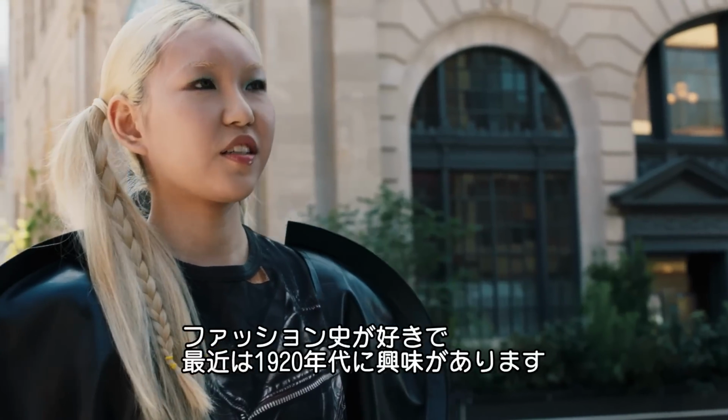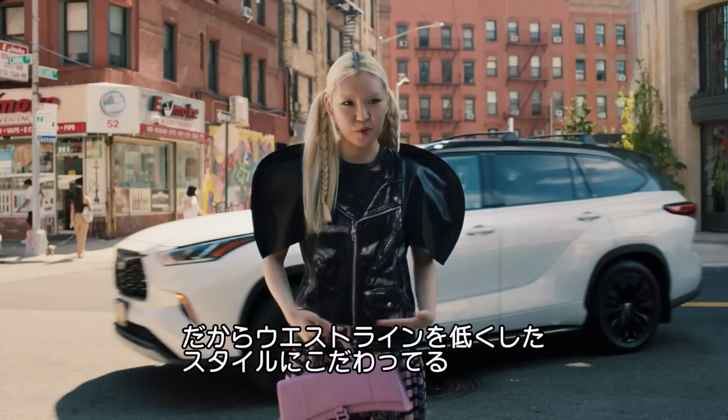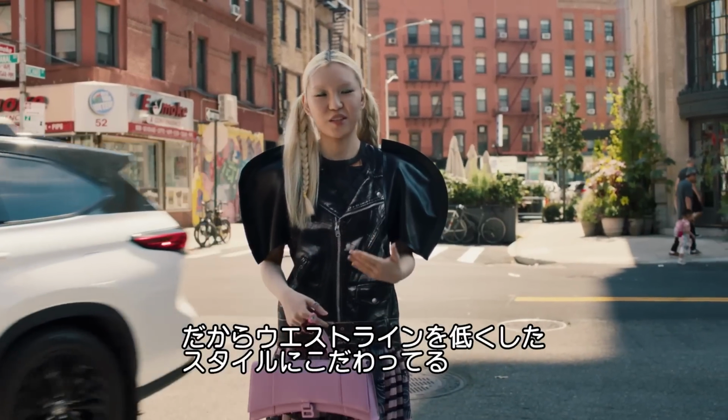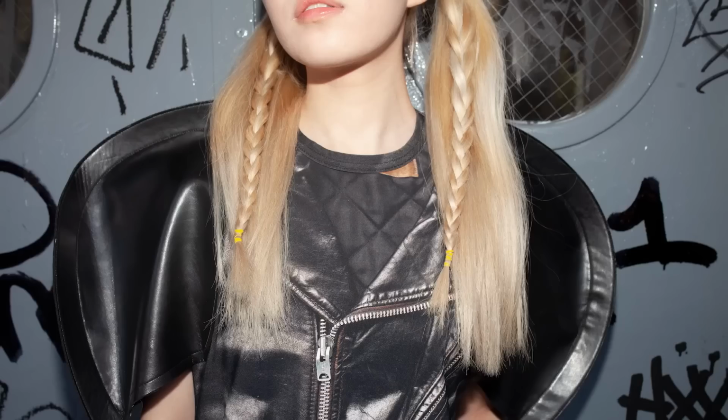I really like fashion history. Currently, I'm really interested in like the 1920s. The waist started to go low, so I'm really obsessed with the waistline kind of around the hips look lately.